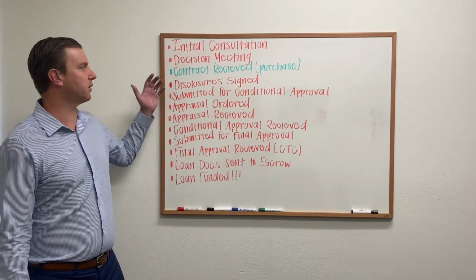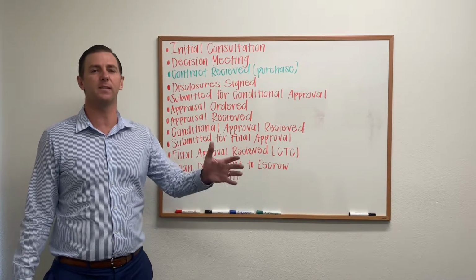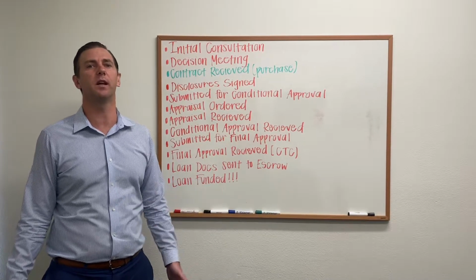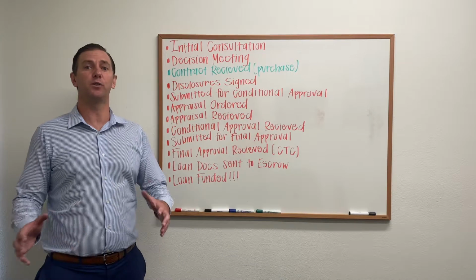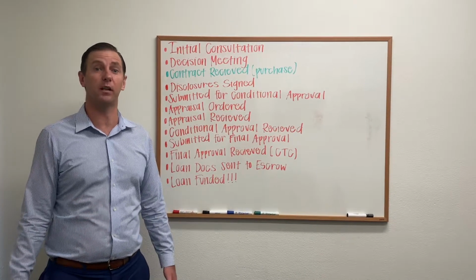But at that decision meeting, we really want to walk away knowing this is our plan of attack, this is the loan we're trying to do, and this is what the numbers look like. And it allows you as the client to hold us accountable that these are the numbers we talked about at the beginning.